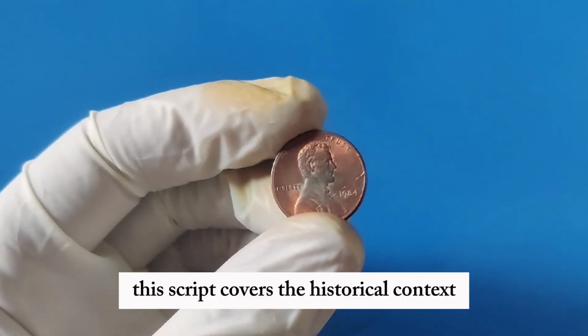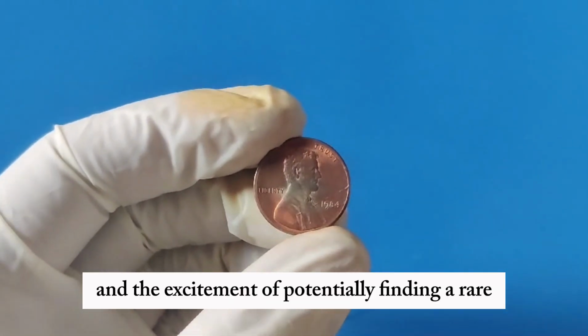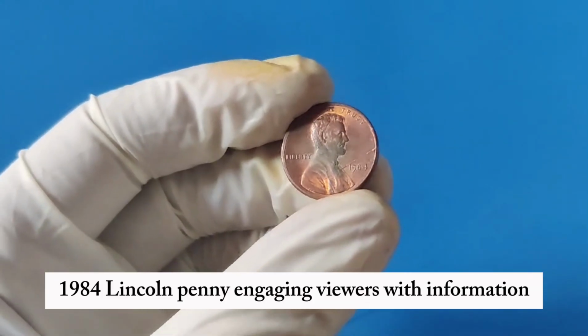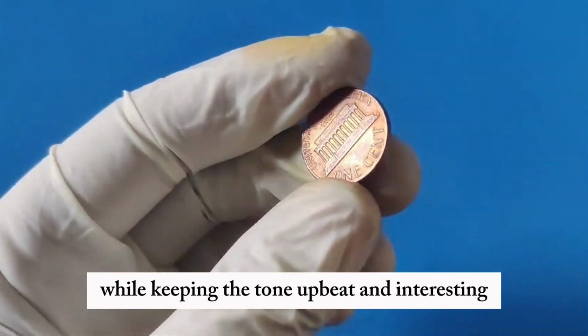This script covers the historical context, rarity, value, and the excitement of potentially finding a rare 1984 Lincoln penny, engaging viewers with information while keeping the tone upbeat and interesting.